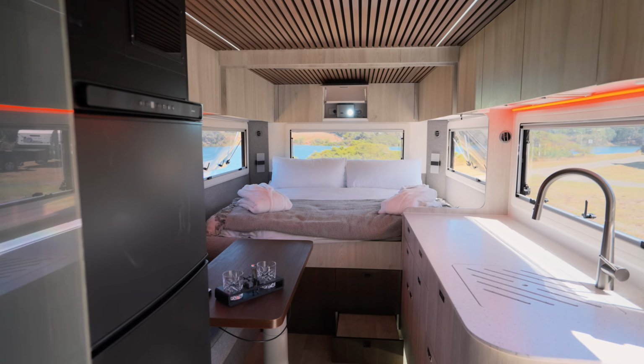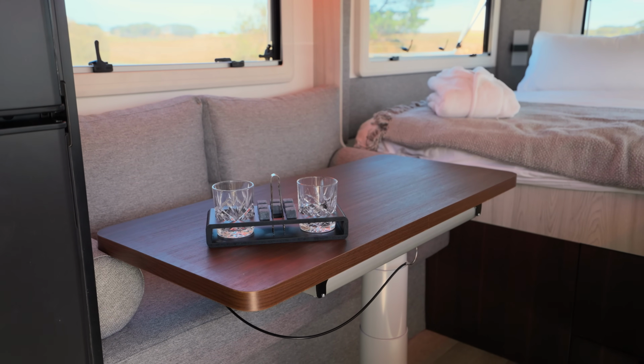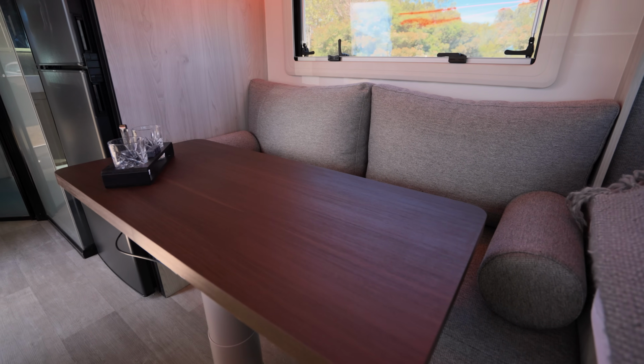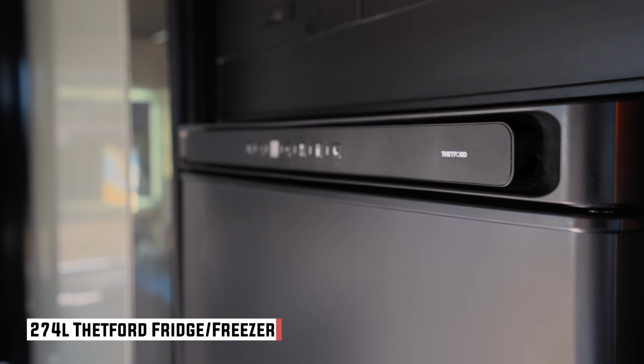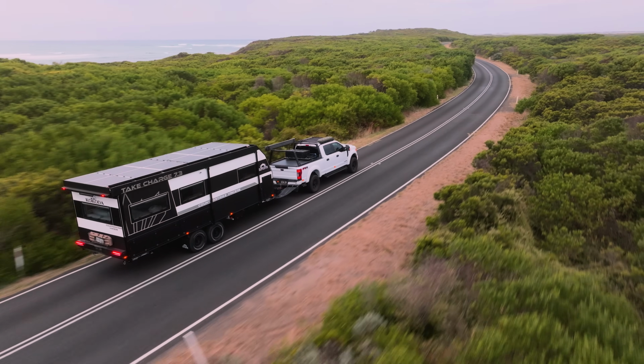The only limitation that I could identify with this Kokoda is there's not seating for 5 people inside to eat. It's a small lounge, small table for perhaps 2 people, but the interior and the livability, it's got a big inside fridge, 274 litre. It wants for nothing inside, and the way it's been fitted out are just beautiful. It really is redefining luxury.